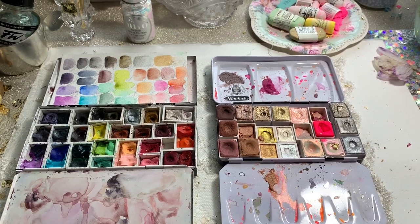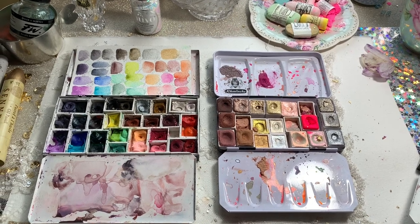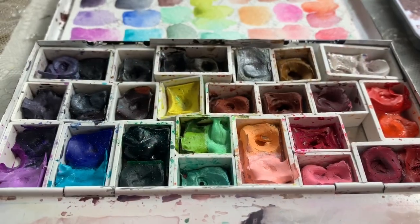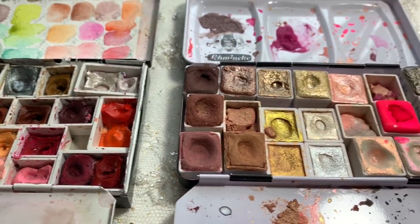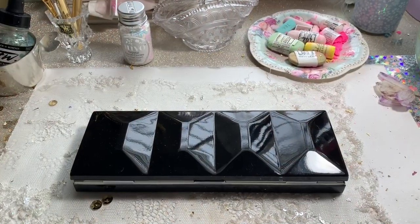And then this one eventuated last year. This is a little Schmincke palette I got as a limited edition gold palette, and all of the handmade watercolors that I had collected just ended up in here. These two are, I guess, where I started this channel as well, and where I started collecting the handmade watercolors.